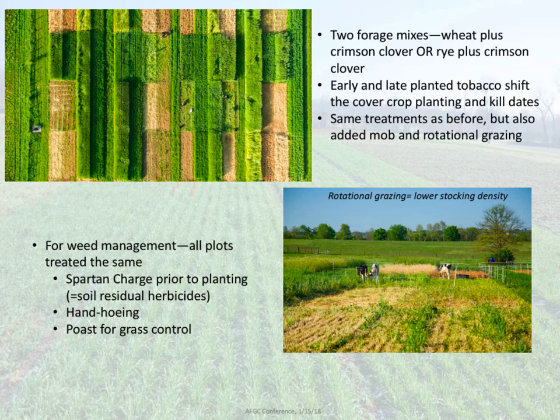So we used Spartan Charge, which is a combination of 2 different active ingredients that have residual activity, hand hoeing, and then one of the few herbicides that tobacco growers can apply after the crop is already up, but it only kills grasses. So what we expected to find is that any time where we had all of this biomass and that really thick mulch layer, we thought, okay, well, that's going to suppress weeds. We're going to have fewer weeds there.